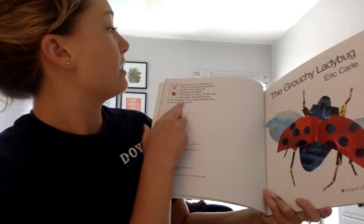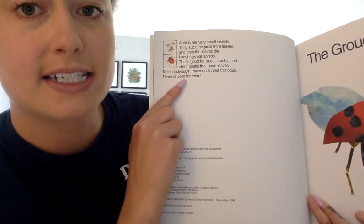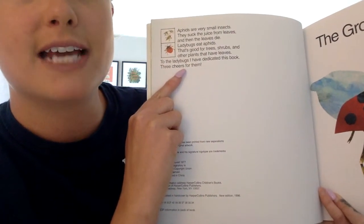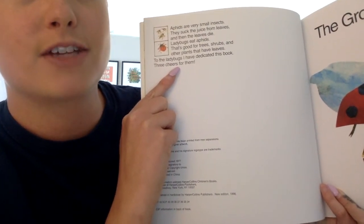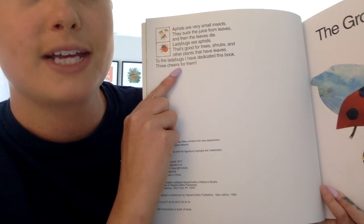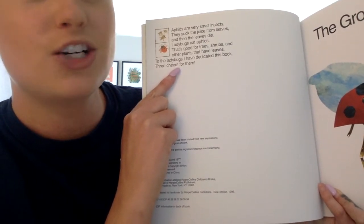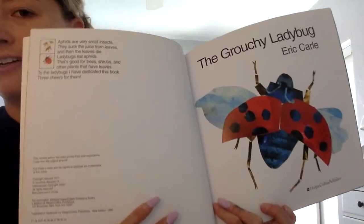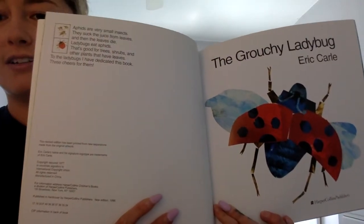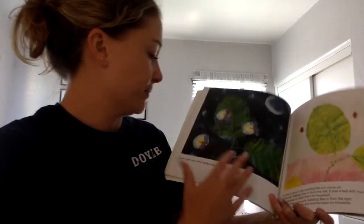Oh, here's a fun fact. Aphids are very small insects. They suck the juice from leaves and then the leaves die. Ladybugs eat aphids. That's good for trees, shrubs, and other plants that have leaves. To the ladybugs, I have dedicated this book. 3 cheers for them. Huh, so funny. Check out the awesome illustration. Good job. Okay, here we go, friends.